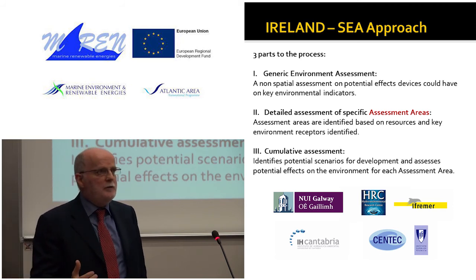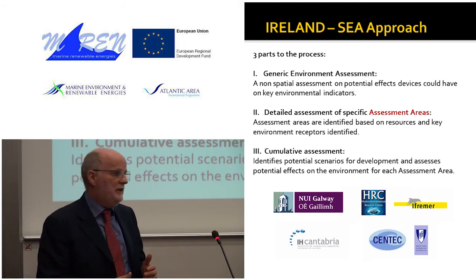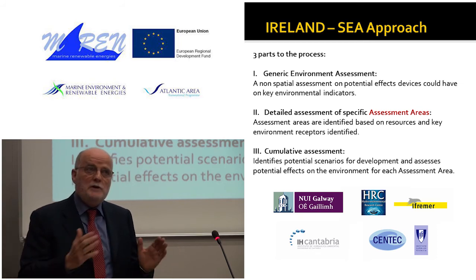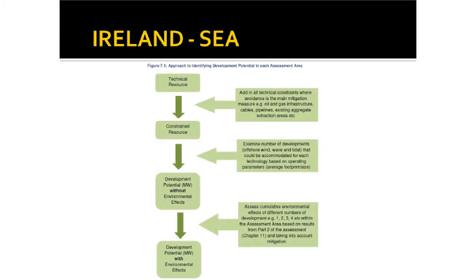And the third part of the process is where you combine the effective device on the specific local region of the assessment area. And this is known as the cumulative assessment. So when you put this device now in this area, can we still go ahead with projects? So this is a typical framework as to how things happen.